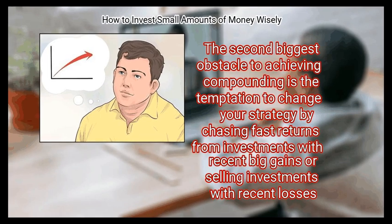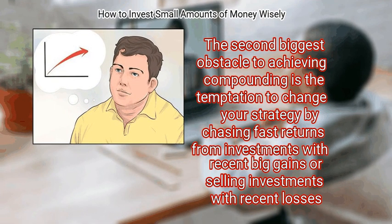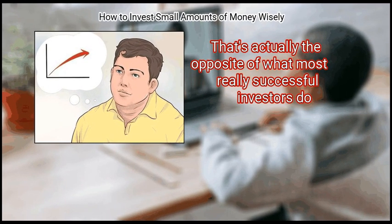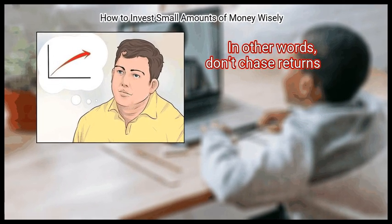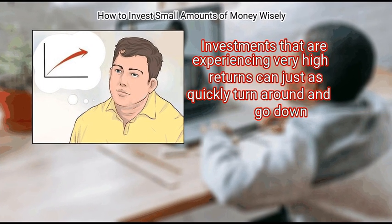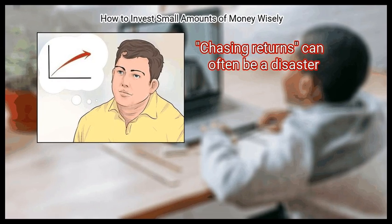The second biggest obstacle to achieving compounding is the temptation to change your strategy by chasing fast returns from investments with recent big gains or selling investments with recent losses. That's actually the opposite of what most really successful investors do. In other words, don't chase returns. Investments that are experiencing very high returns can just as quickly turn around and go down. Chasing returns can often be a disaster.